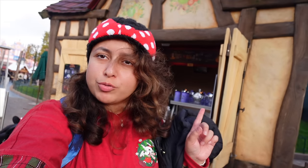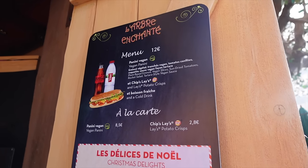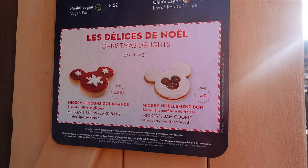Anyway, Cafe Hyperion may have stopped doing desserts in their menus, but we've got a couple of new snacks here for the festive season at L'Arc Enchanté in Fantasyland, so let's go and have a look. You can see them over here, L'Arc Enchanté. They've got two Christmas treats here.